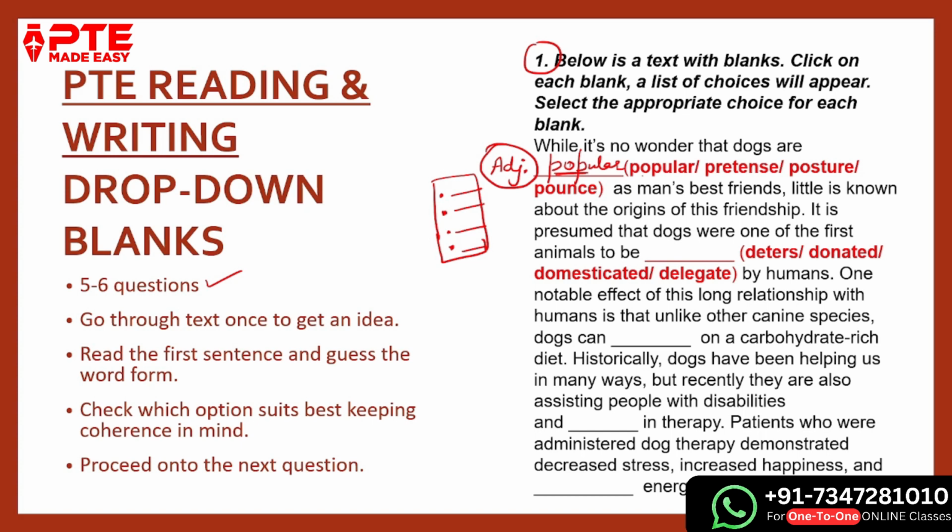It is presumed that dogs were one of the first animals to be dashed by humans. To be what by humans? Clearly, try to understand. Some verb is going to come here. To be debtors? No. To be donated by humans? To be delegate? No. It's to be, so clearly we'll get the verb's third form.